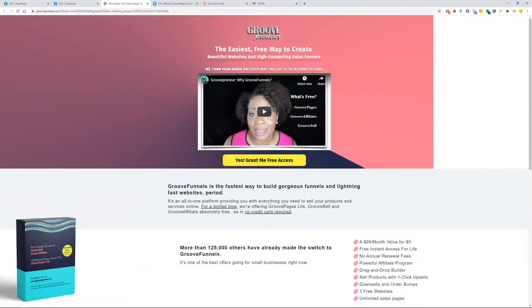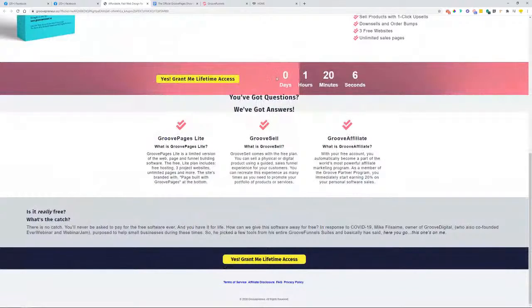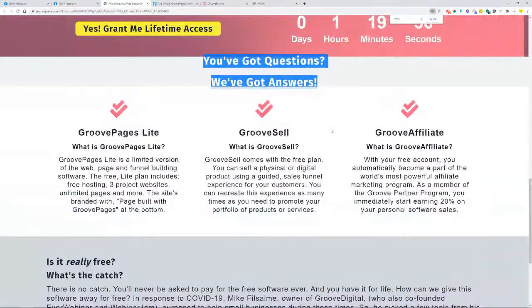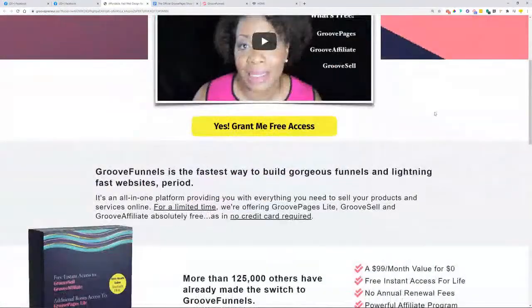Okay, GrooveFunnels is the fastest way to build gorgeous funnels and lightning websites. Okay, what is this? Free instant access to Groove, sell Groove affiliate. Okay, so this is a mock-up of the actual product itself. More than 125,000 others have already made the switch. Okay, good. So a bit more text. You've got questions, we've got answers. Okay, this is looking a bit funky over here. Good. Maybe I should do my side a bit bigger, but yeah.